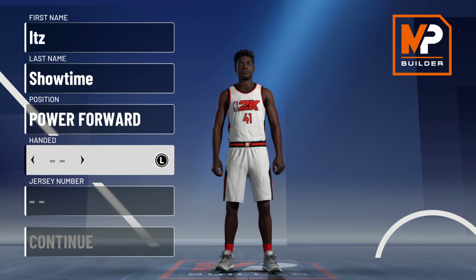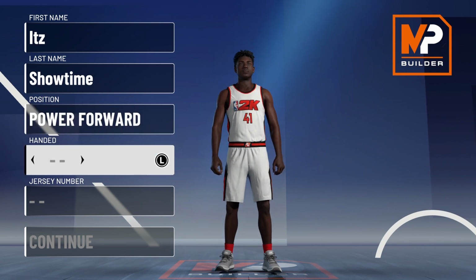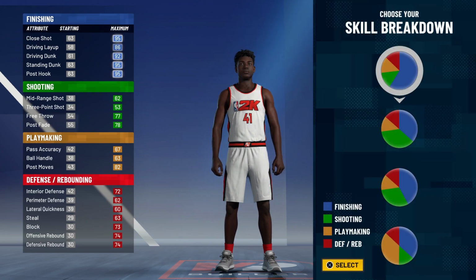You guys want to go with the power forward position when you're making this build. You guys could go small forward, honestly, but I'm going to say go power forward. That really makes it a stretch. For the handedness, I like to go left. When I have a really nice shooting build, I like to go left.